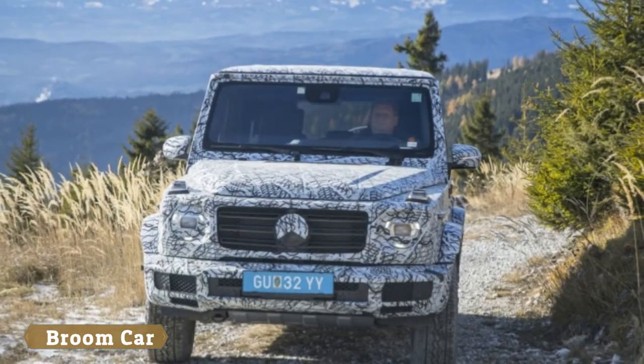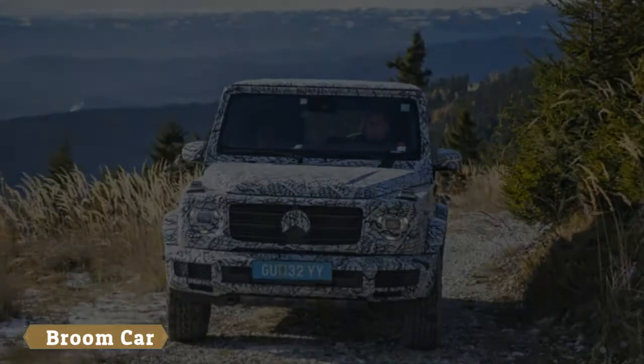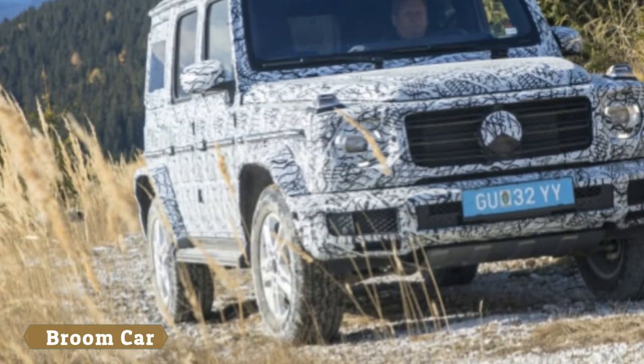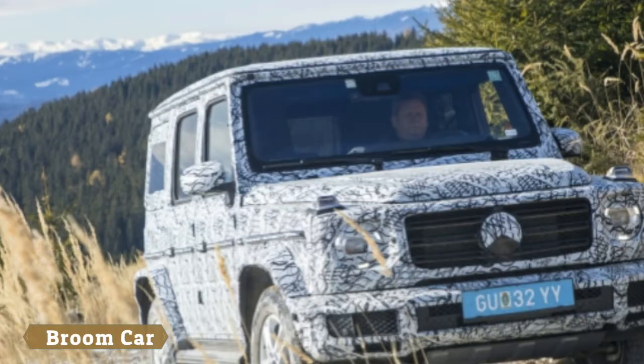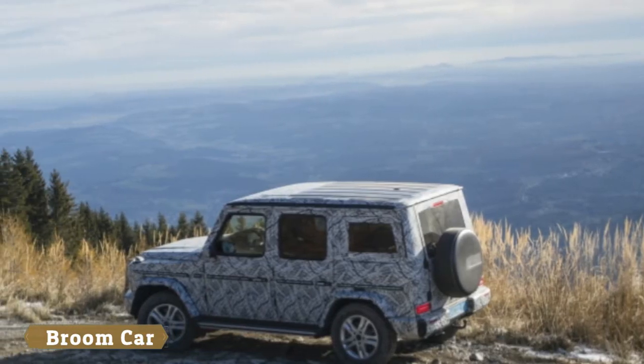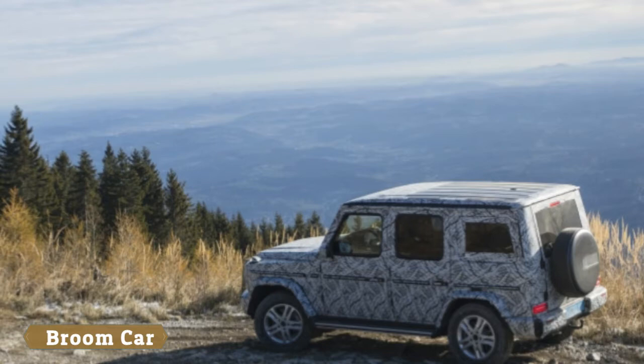If we were to guess, this is to calm concerns that the next G-Wagen will be a luxo-lined poseur. Accompanied by photos of a camouflaged 2019 G-Class traversing Austria's Schöckl mountain test track, Mercedes confirmed that the new G will maintain a ladder-type frame, 3 100% differential locks and a low range ratio.